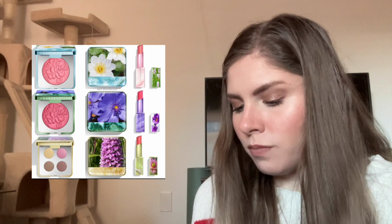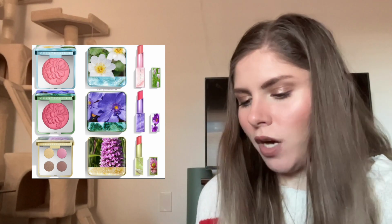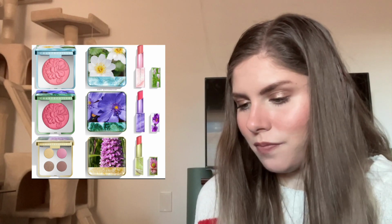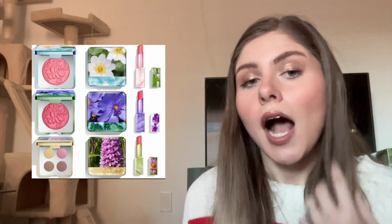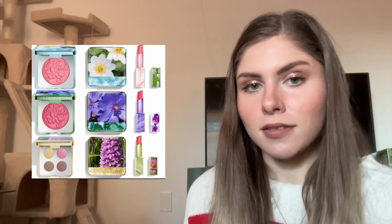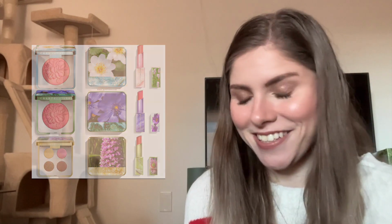Those tinted lip balm or hydrating lipstick, whatever, they're $52. I understand that Chantecaille has a demographic and a market. I am simply not a part of that market. I can admire from afar, but I am not a part of that market.